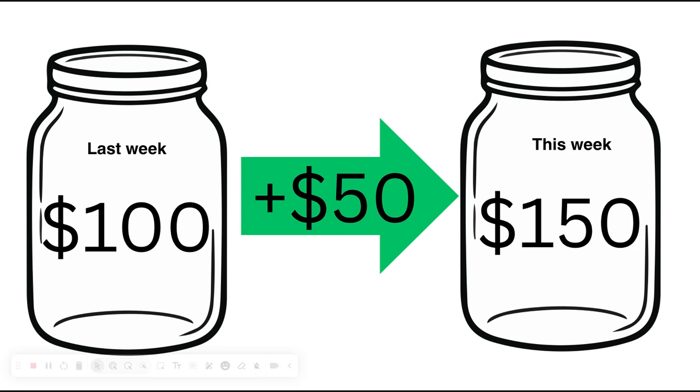Last week, your lemonade stand had $100 in cash. This week, it has $150. Sounds like you made $50, right? Not necessarily. Maybe your parents gave you money, maybe you took out a loan, maybe you spent money on supplies. To find out whether your lemonade stand actually made money, you need something called an income statement.